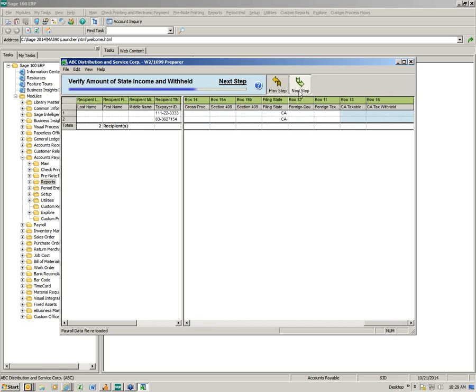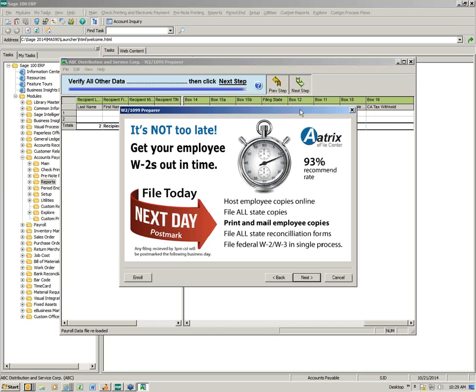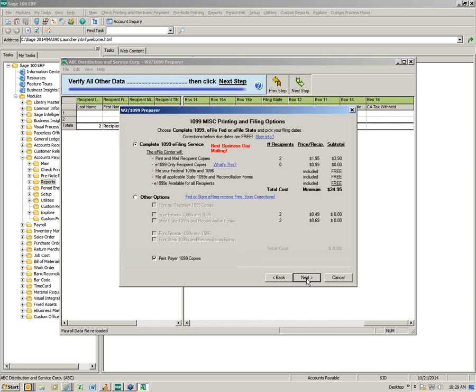Now your next step after that: was there any withholding? For most of us, the answer is no. Verify your filing state is correct. And then you go to your next step. Now, this is where you actually have to make some decisions. Yes, at this point, Tax is going to try to sell you something, okay? Go ahead and click on Next.